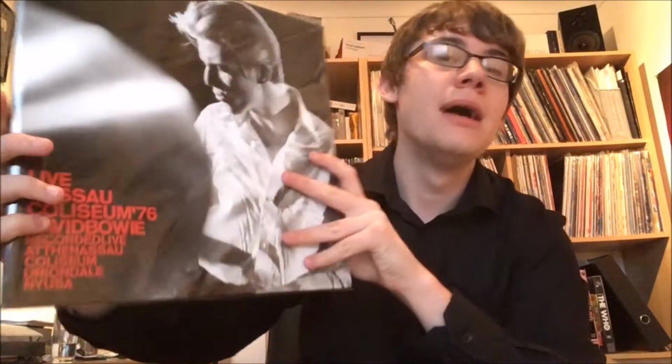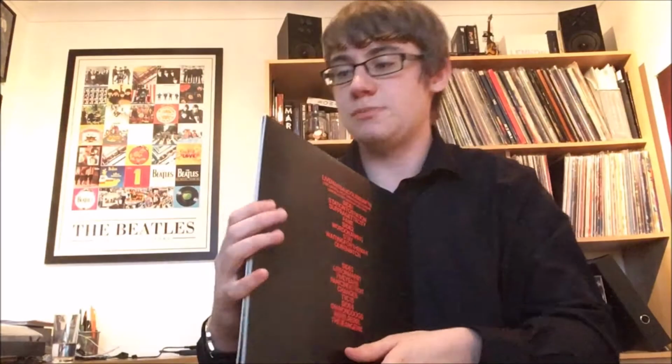Then I also managed to pick up this one, which was on Amazon, again for about £14, a double live album, Live at Nassau Coliseum in 1976. So the Station to Station tour, which is probably my favourite Bowie album. I thought it would be good to get this, the tour which supported that album. He does great track lists on here: Station to Station, Suffragette City, Queen Bitch, Life on Mars, Changes, all off his big hits up to this point in time.